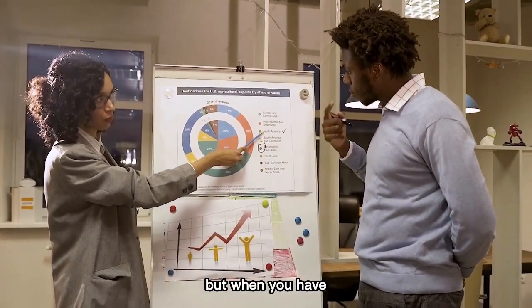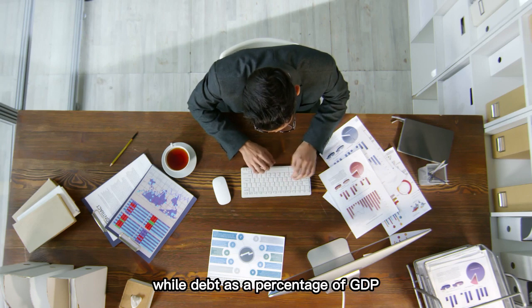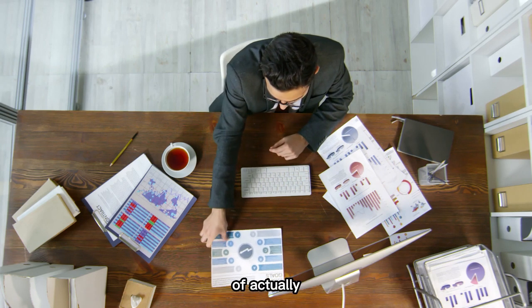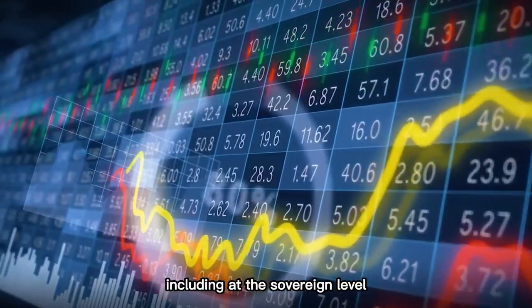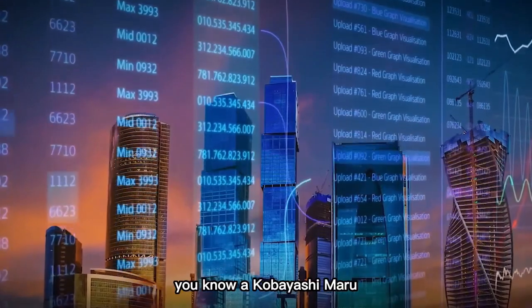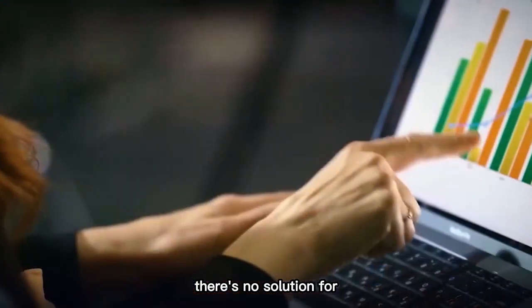But when you have a situation where interest rates are now flat or up, while debt as a percentage of GDP is also going up, that's when you have that very dangerous combination of actually higher and higher debt servicing costs, including at the sovereign level. And that's when central banks run into a Kobayashi Maru. It's an impossible scenario that there's no solution for.